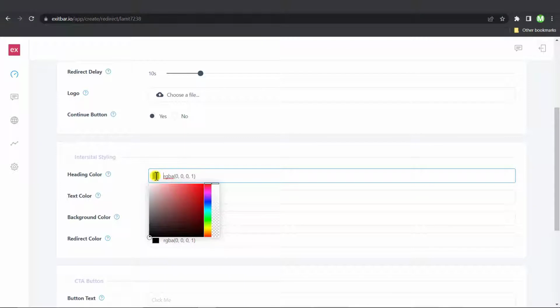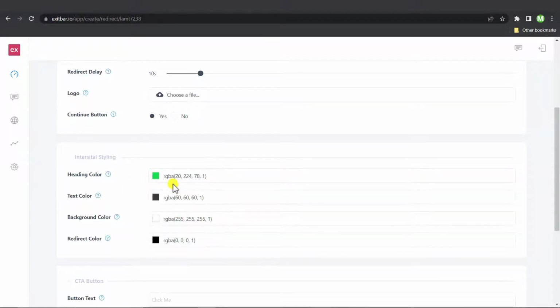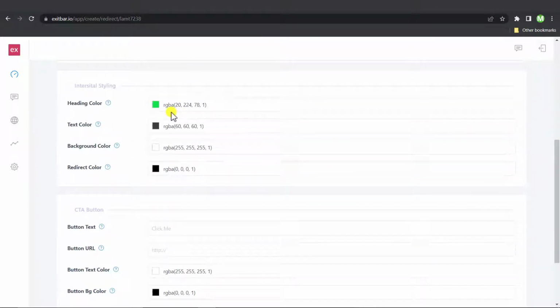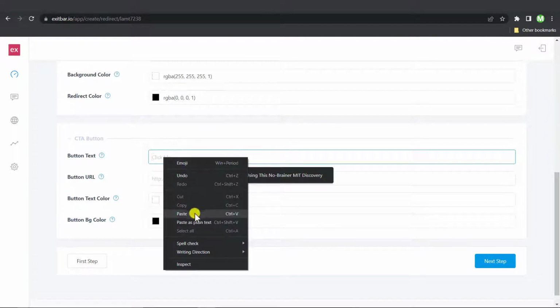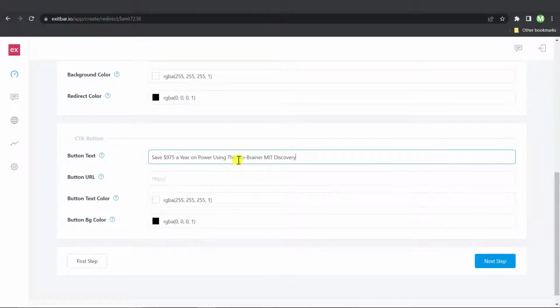So what you could do is you could just click on this and you could change it to red, and then you could come over here and slide this down if you wanted it blue or green. And you could just play around with the colors and make it look really nice. So basically you just want to put in some colors, something that's going to grab their attention. And after that, you could just select the button text, and I'm just going to make it the same thing. Save $975 a year on power using this no-brainer MIT discovery.